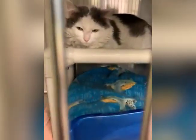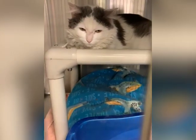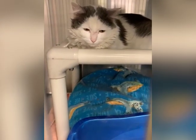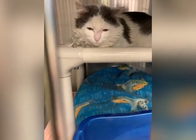This is Quinby. He's 8 months old, about 7 pounds. He's sweet, but he's very scared. He's a little bit of a long hair, so he's going to require extra grooming. And I'm sure that once he ends up in someone's home, he'll come out of his shell maybe a little bit more.